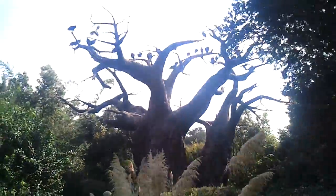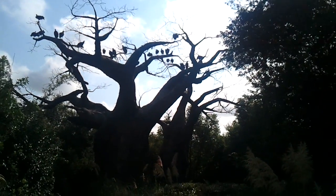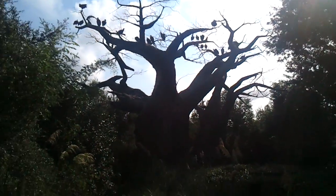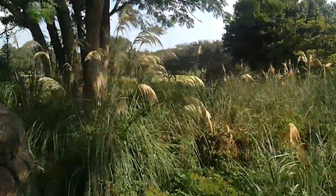But first, folks, we're going to venture through the savannah. Many different animals, different ecosystems, and different trees. If you look on the right, you'll see the baobab tree. Now, the baobab tree is an African upside-down tree. It holds gallons of water in those trunks for those long African droughts. About 9 months out of the year, the baobab tree will not have any leaves on their branches.